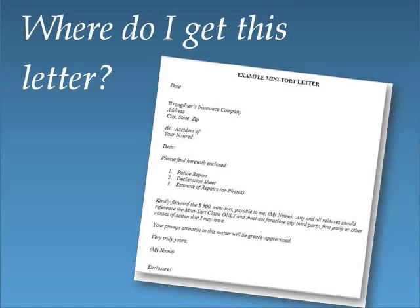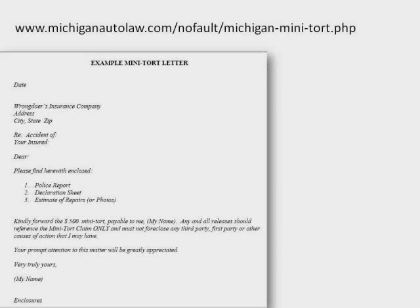If you have something called broad collision or broad form collision, you will not have to pay deductible. It's an extra premium you pay so that if you're less than 50% at fault, your deductible is waived. And there is no mini-tort claim if you have broad collision. It's very important to look at that. The letter's on our website under the mini-tort section.